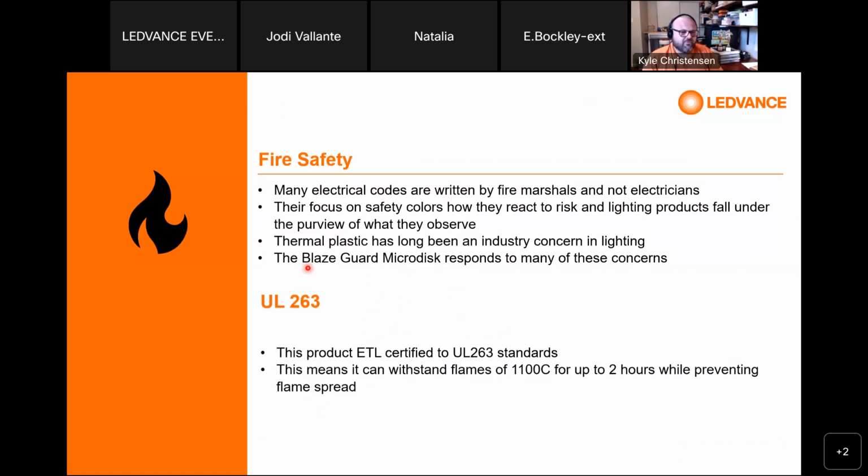Talking a little bit about fire safety, because I'm getting a whole bunch of questions about this. The National Electric Code is written by an organization called the National Fire Protection Association. The concern with recessed lighting is that the number one fire stopping material in our homes and buildings is drywall or gypsum board. What happens with recessed lighting is we cut a big hole in that fire stopping. As anybody's plastic fixture melts away in a fire situation, it opens up the ceiling cavity above. Potentially that allows flames to spread to other parts of the building or toxic gases to move between rooms. Being able to keep that drywall intact is the overarching goal of BlazeGuard, and it does it very well. That is supported by UL 263, the 1100 degrees C, 2-hour test.